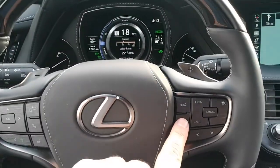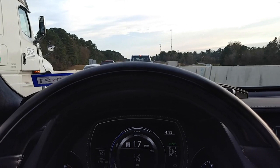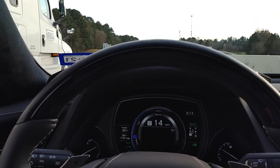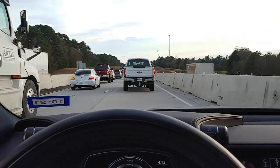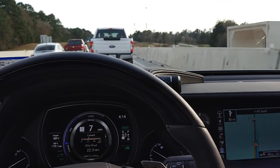So, the car is doing the work. Not as far as lane keeping. I can hit that button, though. There we go. Now it's going to follow that Ford F-150 Super Duty in front of me. Yep. Good times, good times.